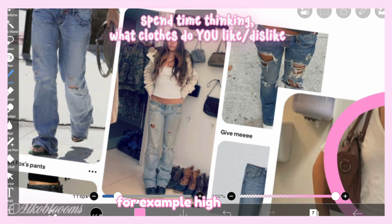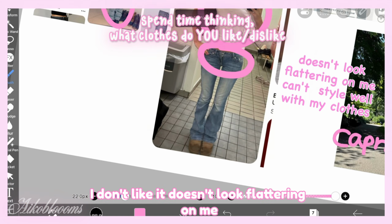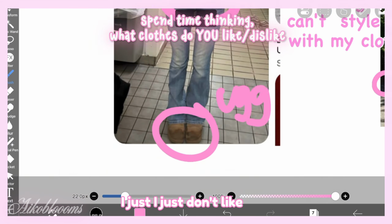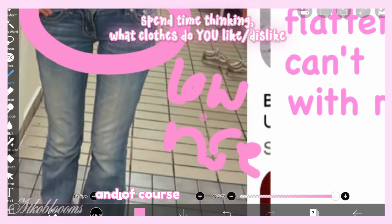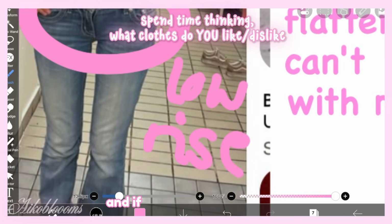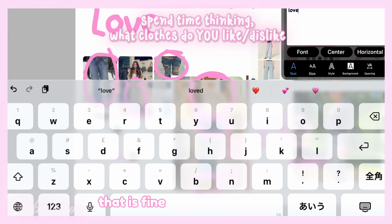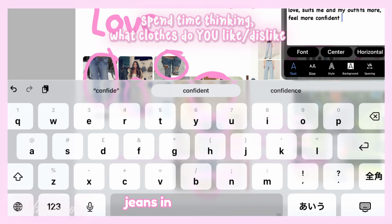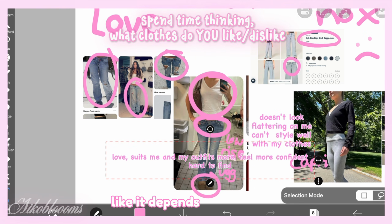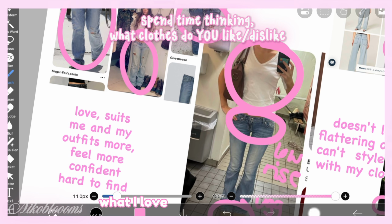For example, high-rise jeans, I just don't look flattering in them. I don't like it. It doesn't look flattering on me. I just don't like them, so I just don't buy any high-rise jeans. And of course other people might like high-rise jeans, and if they suit it, if they like it, if they feel confident in it, that is fine. That's when they would put the high-rise jeans in the love section. It depends on the person, and this is just my personal little what I love and what I don't love.